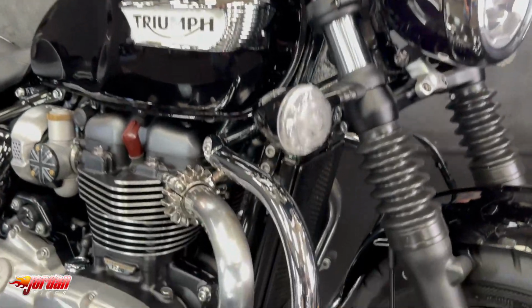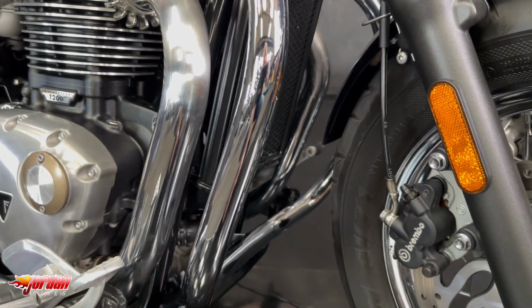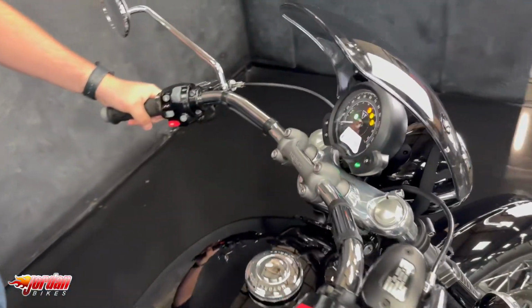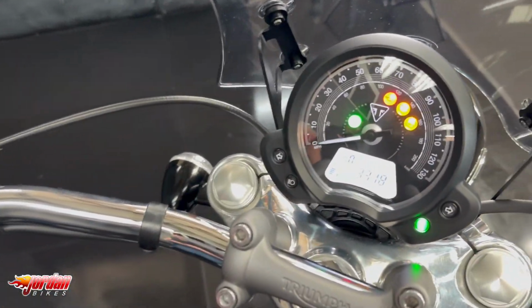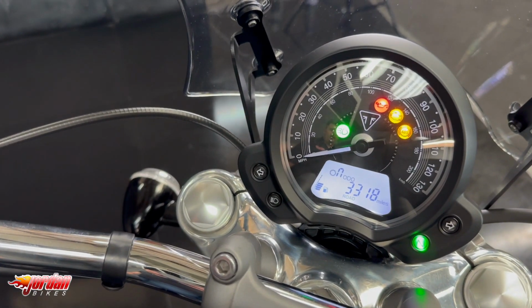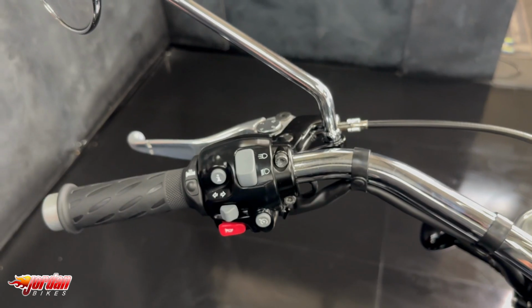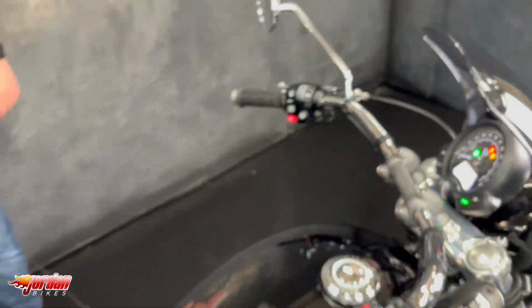But really nice spec. They do come with that LED daytime running light on there as well, and they do also come with cruise control and power modes, so they're quite a decent spec on these. Use that same 1200 motor that you see in the Bonneville range, but really mega bike. I've had a couple of these now, and they've all sold pretty fast.